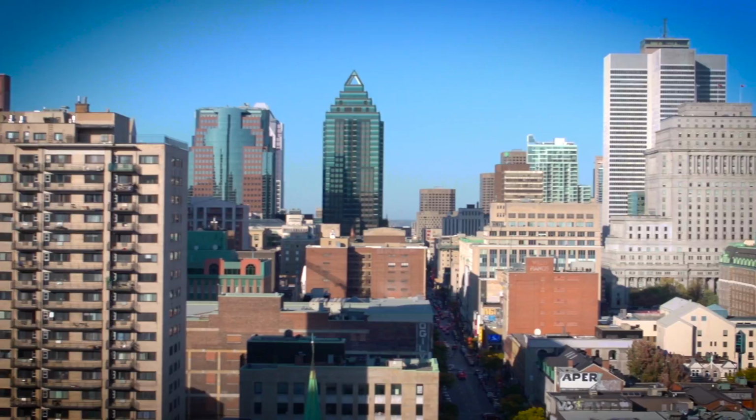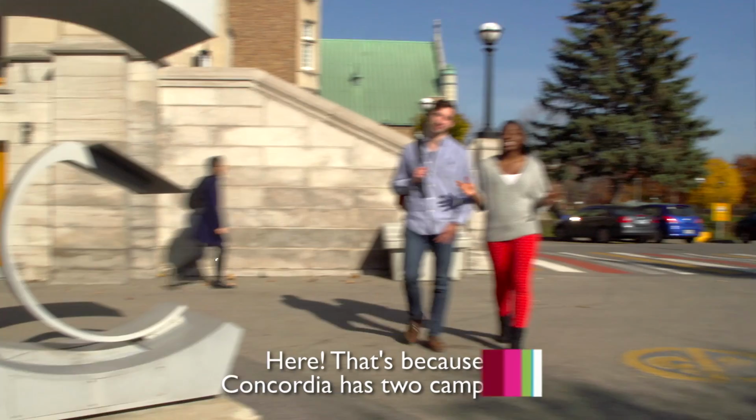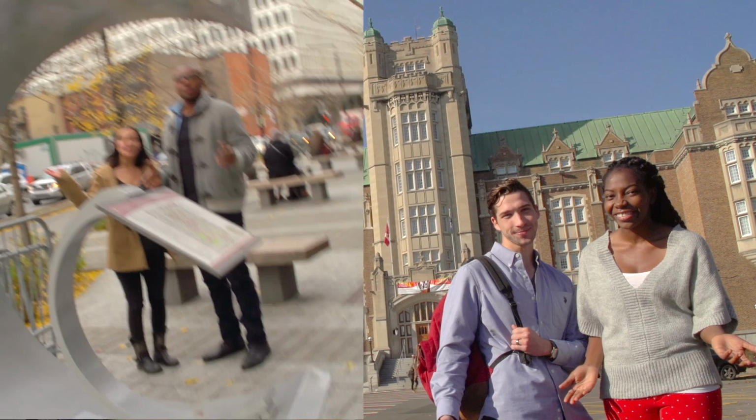This neighborhood is where many Concordia students, like me, spend a lot of our days, here in Quartier Concordia in downtown Montreal. But if we're not here, then we're probably ici, car Concordia possède deux campus. Loyola and Sir George Williams.